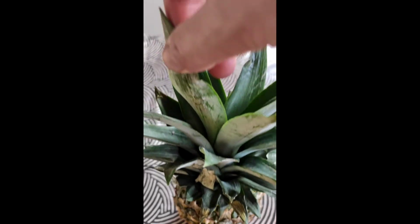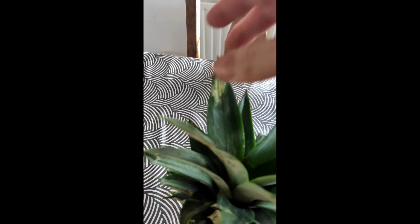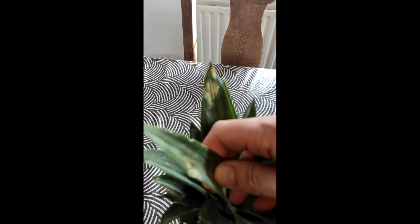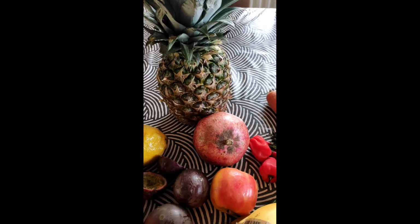If you want to know if your pineapple's ready to buy in the supermarket, what you do is you pick one of the inner leaves and it should come out for you. That one's not coming out so easily for me, so that one is a few days off being ready. So that's how you know if your pineapple is ready.